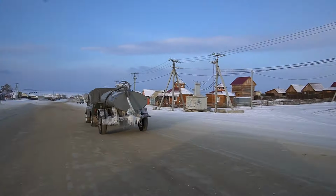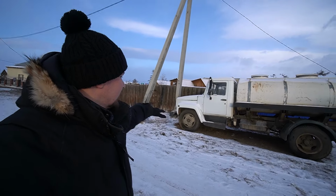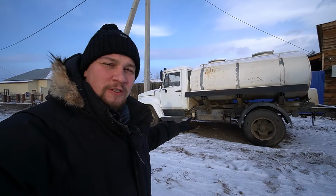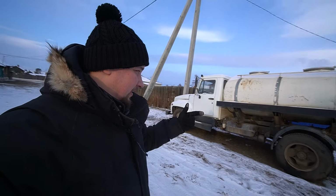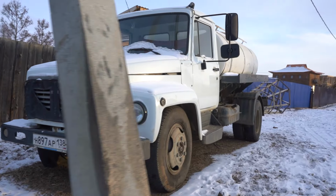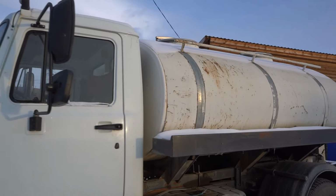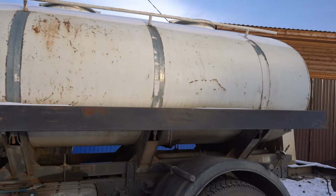I mean, it looks like the trucks that were used back in World War II. It's a water truck that's part of this local water supply delivery system. People don't have to pay much for this service, but as you can see, there's no snow under the truck, so it obviously has been parked here for a very long time. Do you know why? That's because there's no one to drive it.